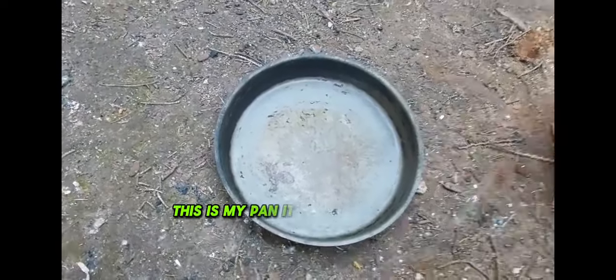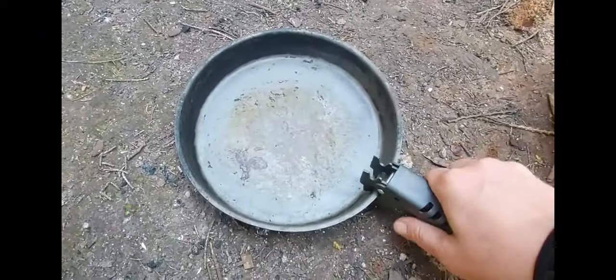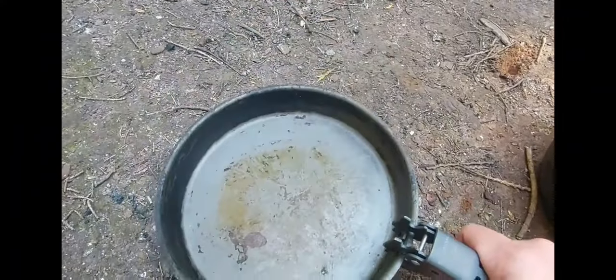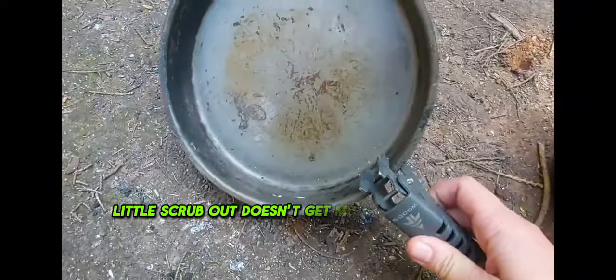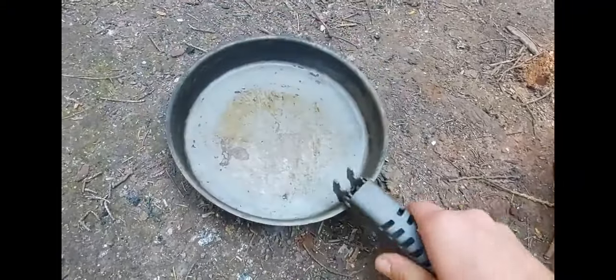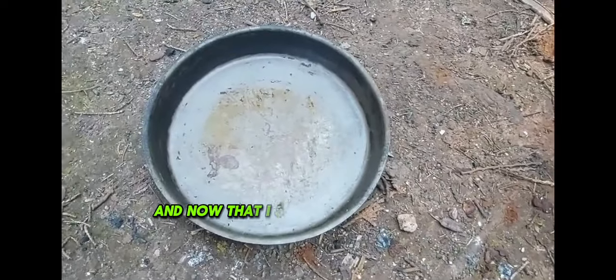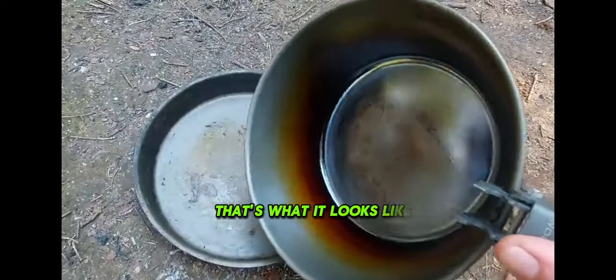So this is my pan. It's a little dirty still, but that's how the bottom of my pot looked before. A little scrub out. Doesn't get much better, really. But everything sticks to it. And now that I seasoned my pan, or my pot, that's what it looks like.